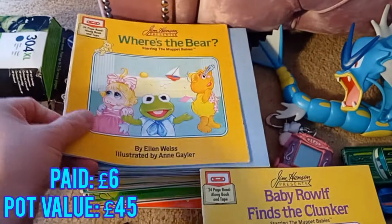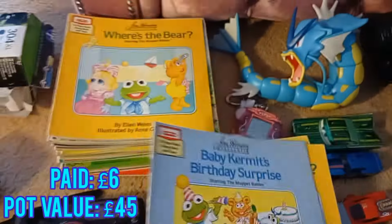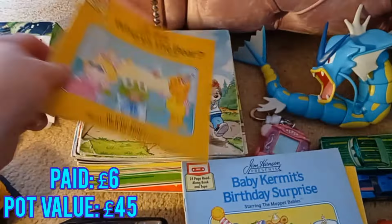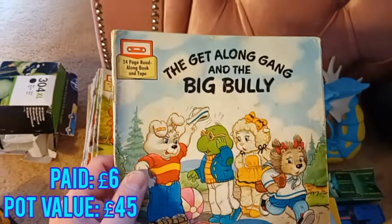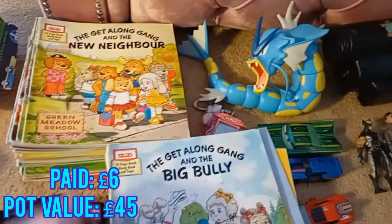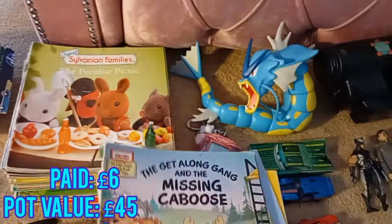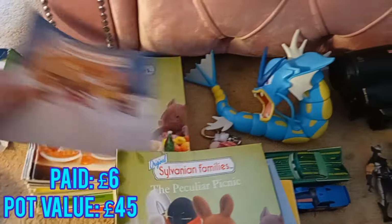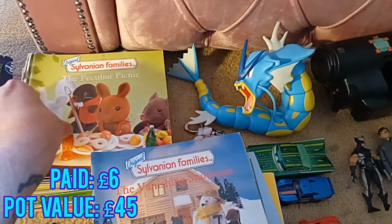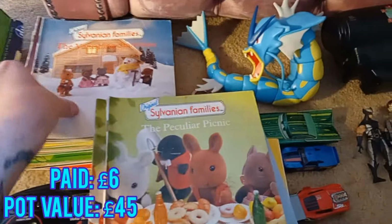Paid £3 for this big bundle of books. They're all sing-alongs, missing the tapes. They normally go for about £5 each, but I'm going to bundle them up. And the reason why I bought this, as we can see, we've got Get Along Gang here, is because there's quite a lot of old, really old, early 1980s books. Loads of Sylvanian. And there's probably about 50 quid's worth, 40 quid's worth. If you put it all into bundles, probably about 40 back.